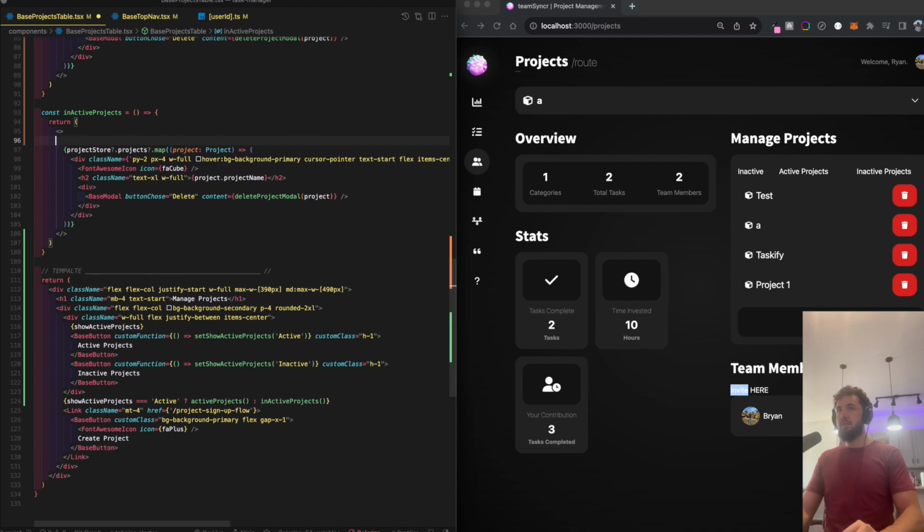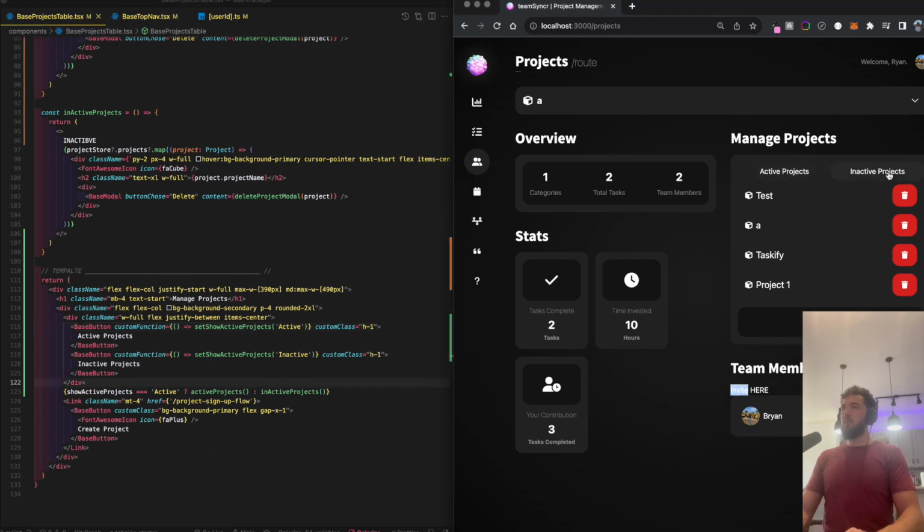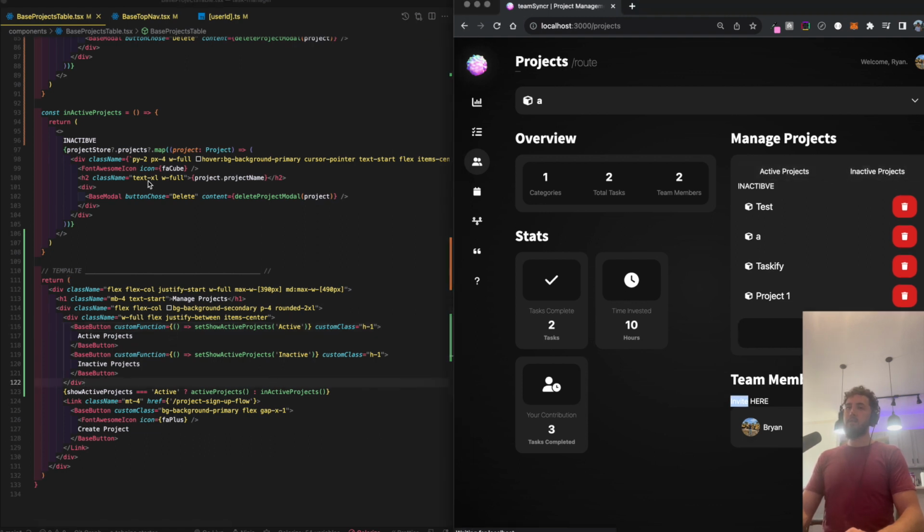We'll just put that piece of state to show us that. Let me delete it out of the template. But that's the inactive list now showing. And if we click on the active button, these are our active projects, these are our inactive projects. So that's how the UI UX is going to work.